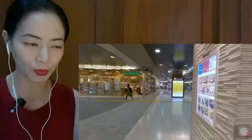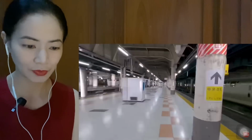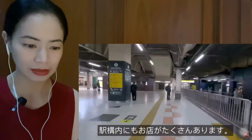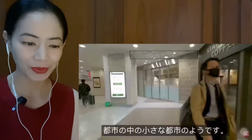Whoa, 4 a.m. to 12 a.m. Wow, very big station. There are loads of shops inside the station too. Restaurants, bookstores, cafes, gachapon, flower shops, gift shops, convenience stores. It's like a little city inside a city.